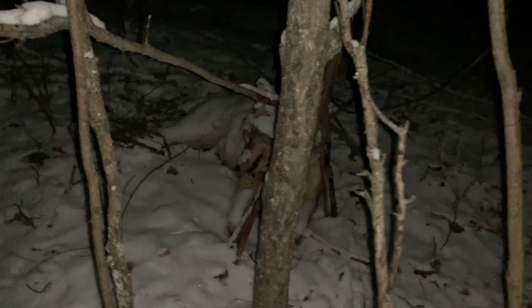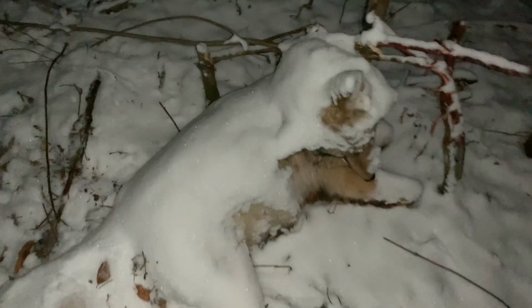So this is where I hung the lights out snare. And looks like we got one tangled up over there. Again, we had another coyote come circle around, visit it. And we'll undo this. A little bit of a darker one. Fur's good on the back though. We'll check this out at home though. See how it's made out.